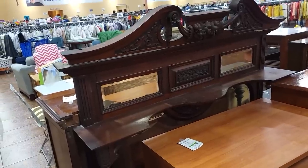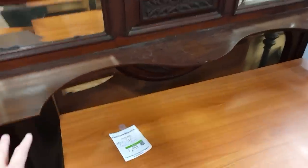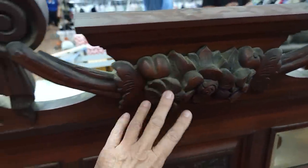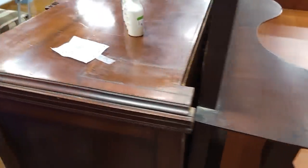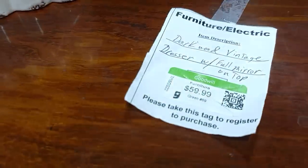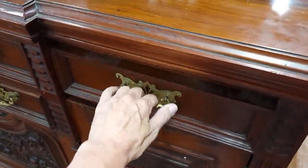Oh my goodness, look at this antique piece of furniture. I don't know if you can see behind here. It's all beveled mirror. Oh my gosh. And I think, look at this, is all carved. And I think it sits on this piece that's over here. This is the other part of it. Yes, it is. It's only $60. Oh, Lord have mercy.